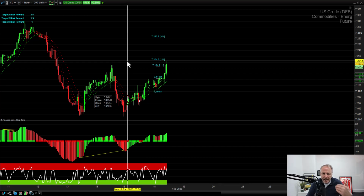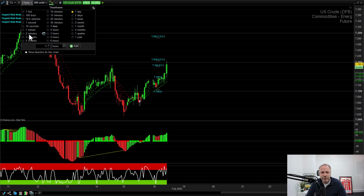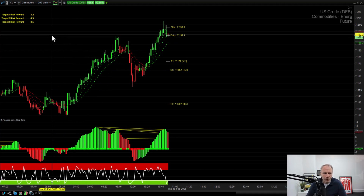So look, we're just keeping it simple. All we're looking for then is green buy signals. We are not taking any reds because the bigger time frame is green. We want to then combine that with a green on the smaller time frame.